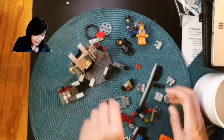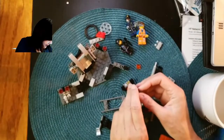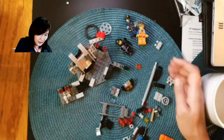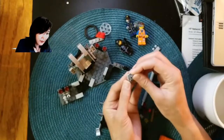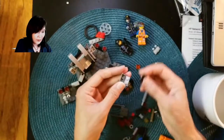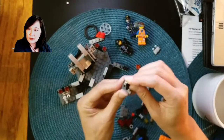And let's see, we had this. Nope, wrong one. We have another. Yeah, this is that rocker hinge I was talking about. There it is. I was looking for this earlier.